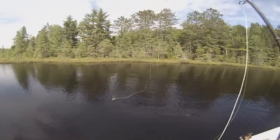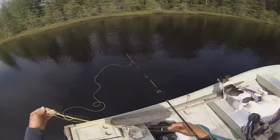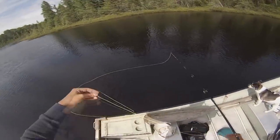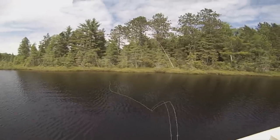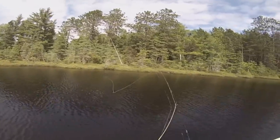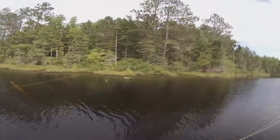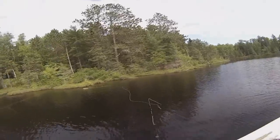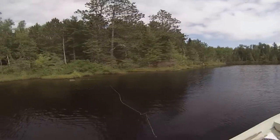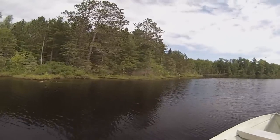And when your line gets messed up like mine is, you gotta just get it untangled with your hand. It's the best way. Just like a giant wind knot. Just pull it out. Just like that. That's a bad cast. There we go. Sunfish, something down there chewing on it. I might have to switch over lures. Go back underwater. I'm definitely not catching as many fish as I want to.